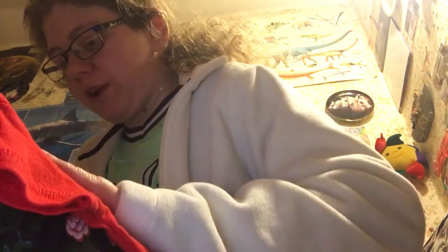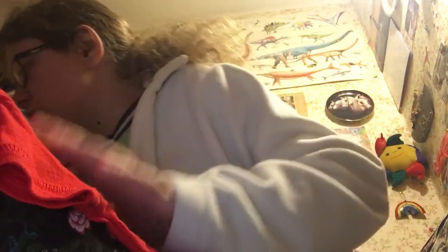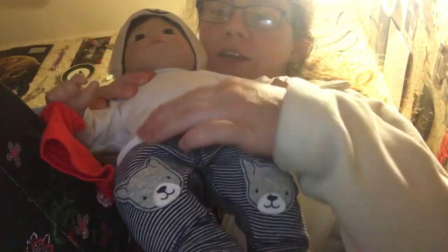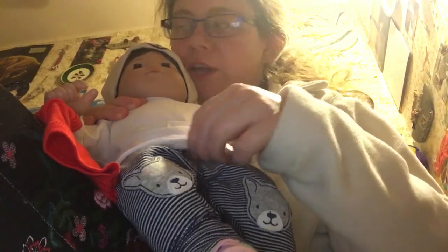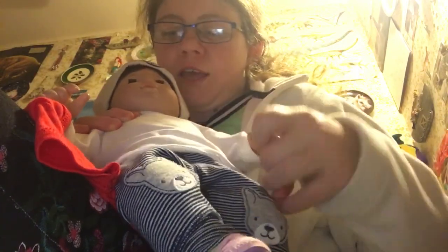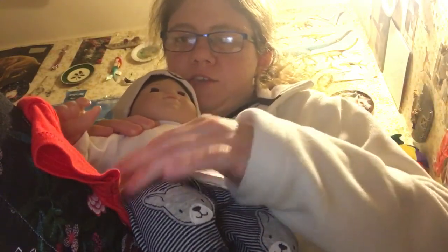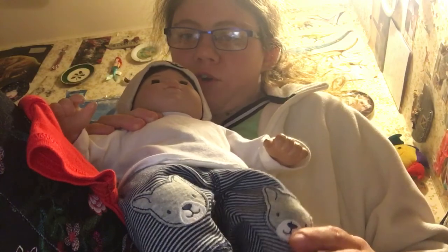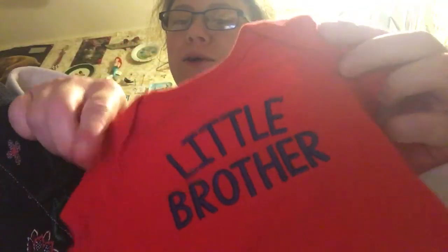I think Maximilian has the same wording, but it's on a set of footies when he was the youngest brother at the time. And it comes with these little bulldog pants. There was a onesie that went with it, but the onesie was too big, so I gave it to Demetria. These are navy blue, and they have a little gray face of a bulldog. And the top is a short sleeve red top that says, "Little Brother!"